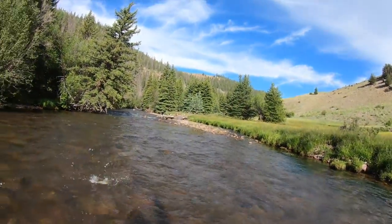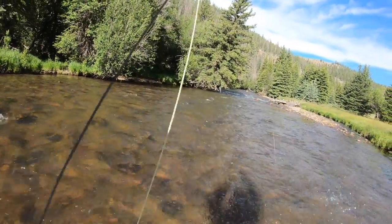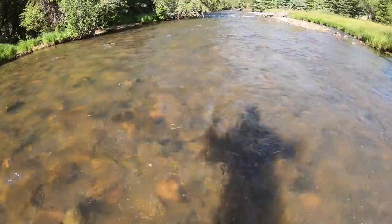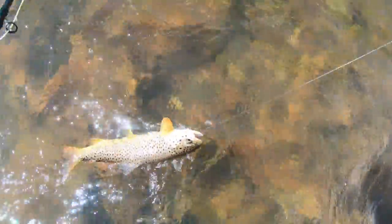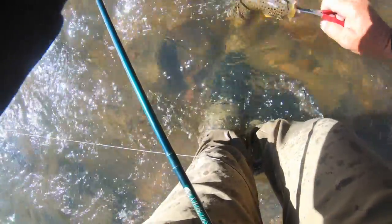Oh, not even paying attention. I was looking at a bug that was flying around. I got lucky on that one. It was right under my rod tip. That's number two. He's hooked pretty good. I gotta get the hemos. Oh, he's thrashing. Let's give you a look at him. It's a brown trout. There we go.